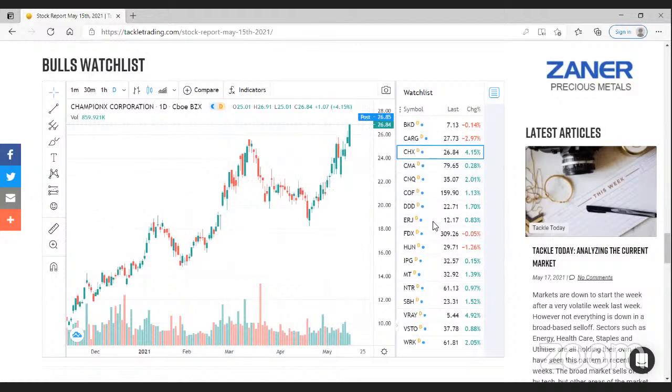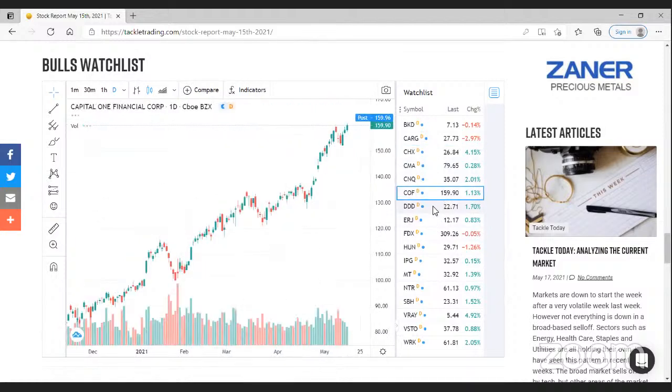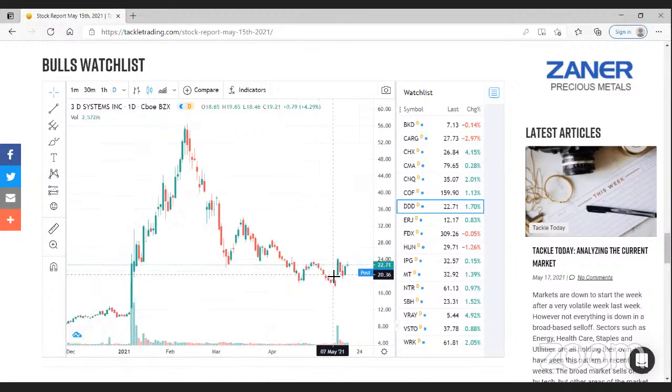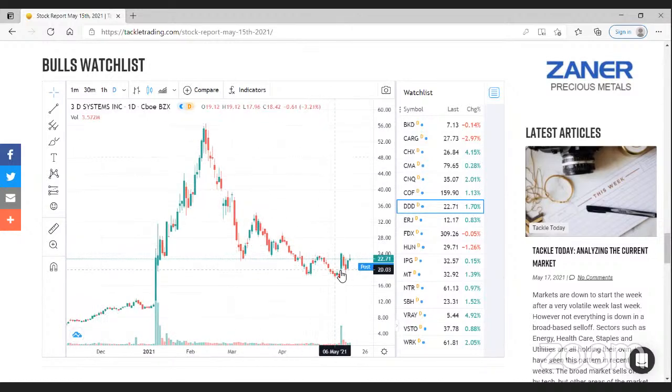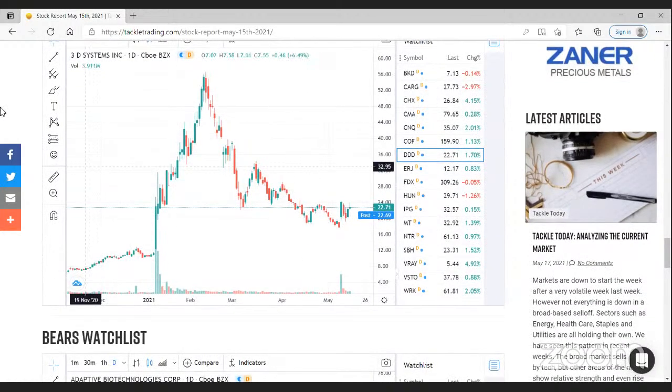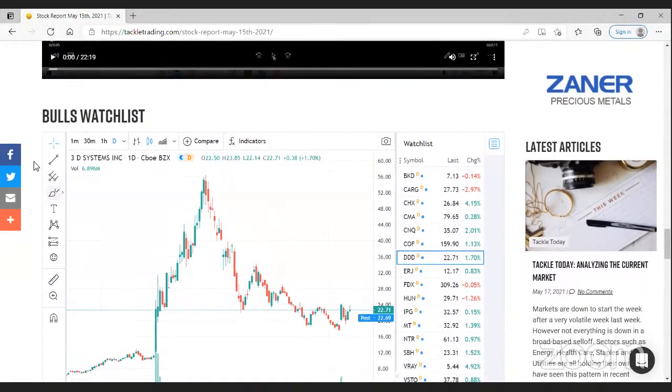Just a couple of things in here, I'll use 3D as an example. This is a reversal candidate, a little double bottom, working into some resistance after a pop on its earnings, after kind of a long stretch to the downside, right? I'll use this one as an example to walk through some of the tools you can use on these built-in charts that are here.